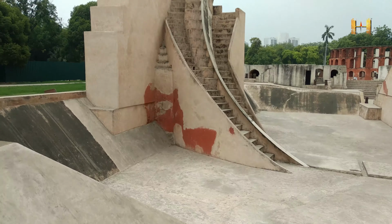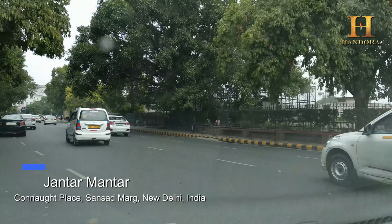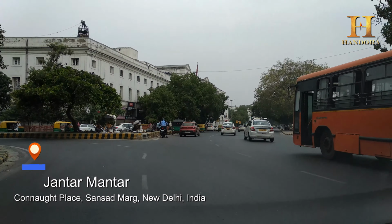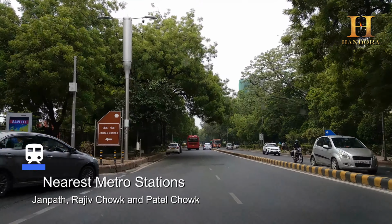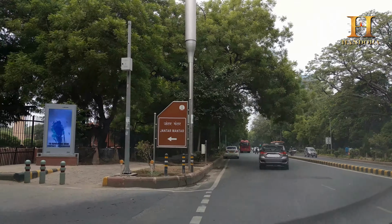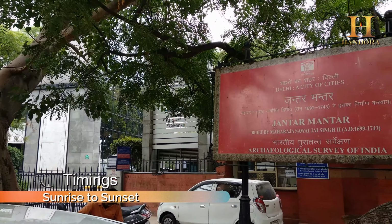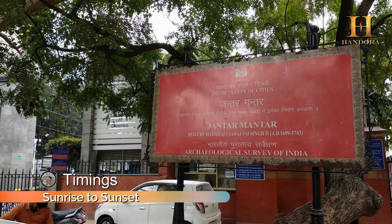Today it is time to explore a vast observatory built to help and improve upon the studies of time and space. The primary purpose of the observatory was to compile astronomical tables and to predict the times and movements of the sun, moon and the planets. Some of these purposes nowadays would be classified as astronomy. This observatory is known as the Jantar Mantar, situated at New Delhi. Come, let us explore and understand this old observatory.